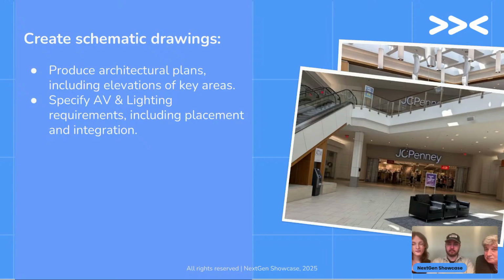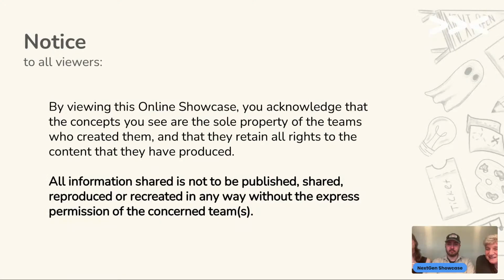The final part of that was to produce schematic drawings, things like architectural plans, elevations of key areas, audio-visual and lighting requirements. So yeah, they really went into a lot of detail, and we're so excited to share these concepts, which we will get into very, very soon.